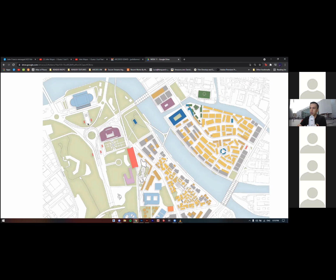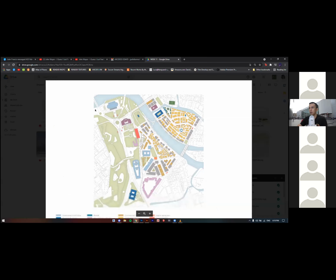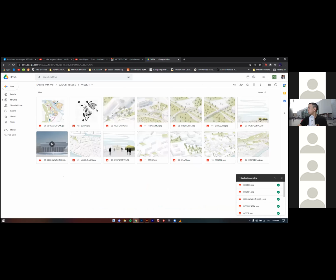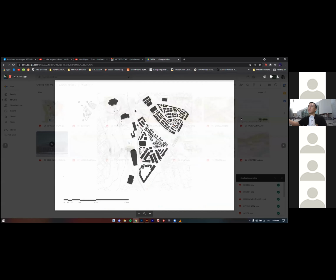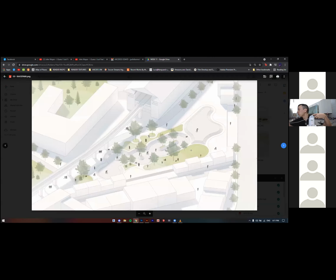So the first thing we're going to talk about is the skate park. But first we just want to show the FTG. Actually, it's this one, which shows the mapping of all the buildings. Anyways, next is the skate park.